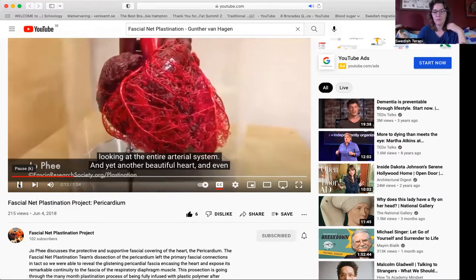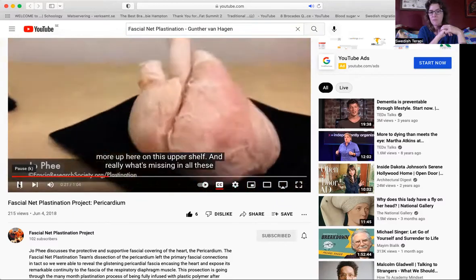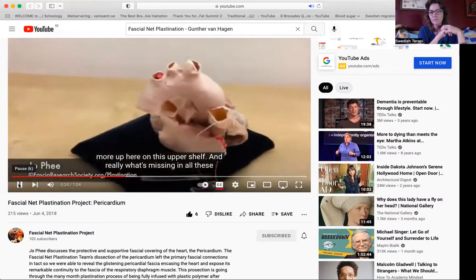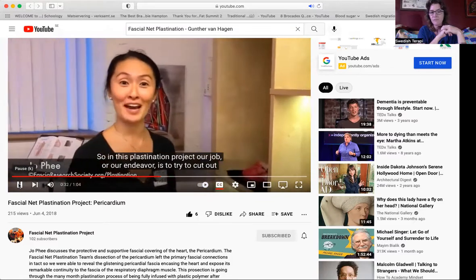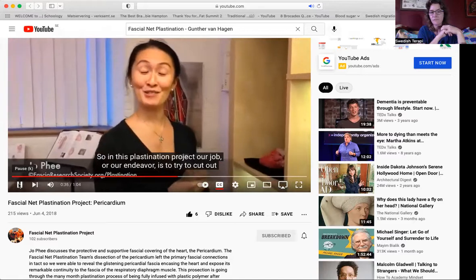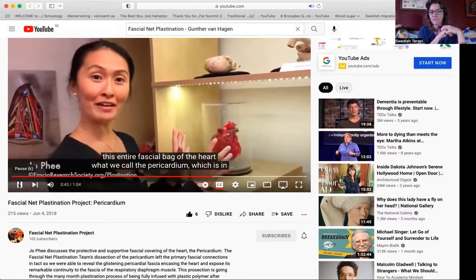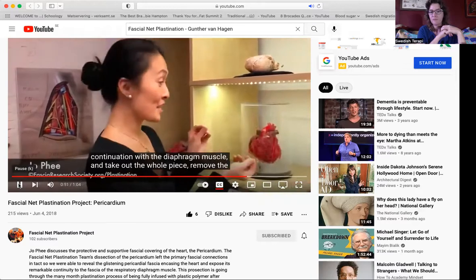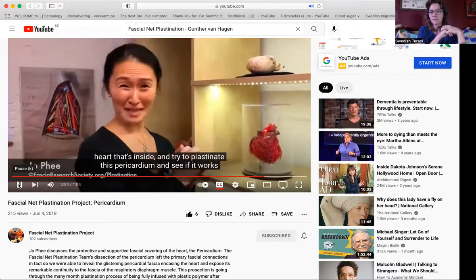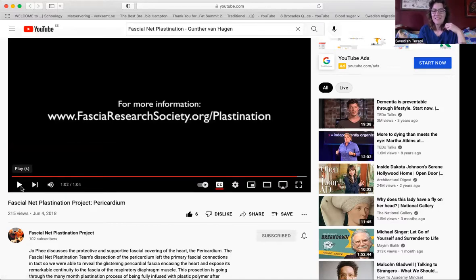Looking at the entire arterial system and yet another beautiful heart. And even more up here on this upper shell. And really what's missing in all these specimens is the fascia covering of the heart. So in this plastination project, our job or our endeavor is to try to cut out this entire fascia back of the heart, what we call the pericardium, which is in continuation with the diaphragm muscle, and take out the whole piece, remove the heart that's inside, and try to plastinate this pericardium and see if it works with an empty heart.